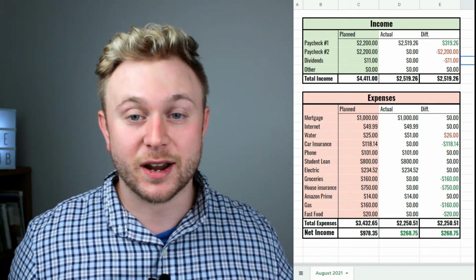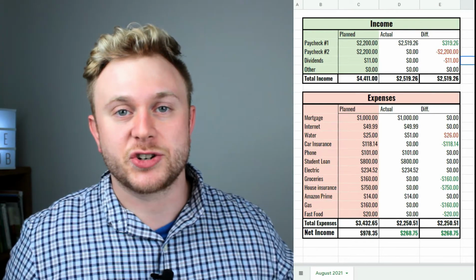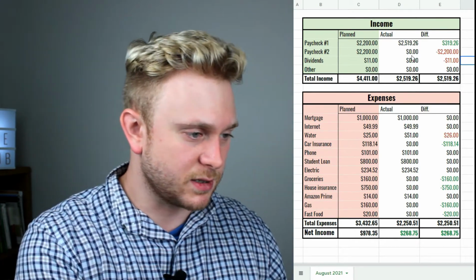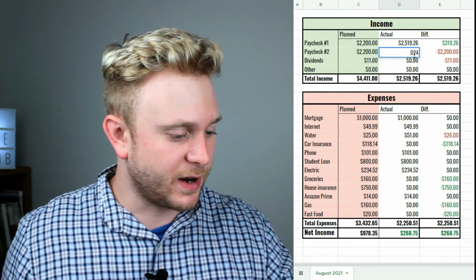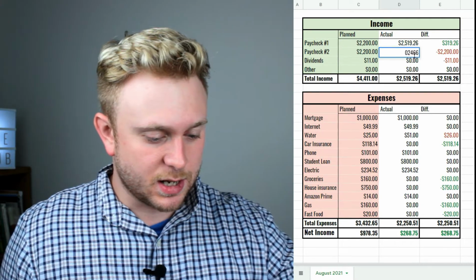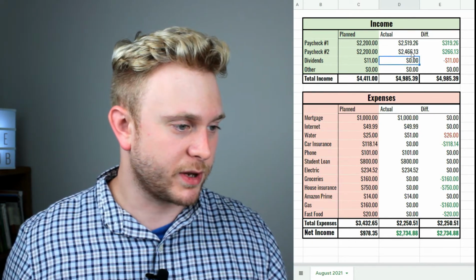starting off with paycheck number 2, and I have the number for it right here because it actually is going to be hitting my bank account tomorrow morning sometime, and the income from that is, drum roll please, I gotta stop saying that. I say that for everything I punch in here, and that's gonna get old really quick. But it is $2,466.13. Boom, there we go.